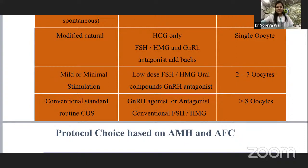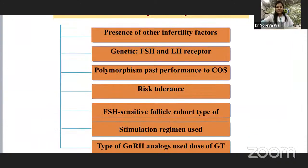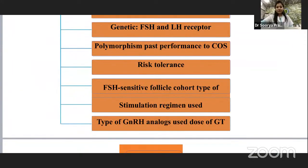The response depends upon the FSH LH receptor, their prior performance, everything. What are all the markers of ovarian response? Basically, if the patient is a hyper responder, possibly of PCOD.